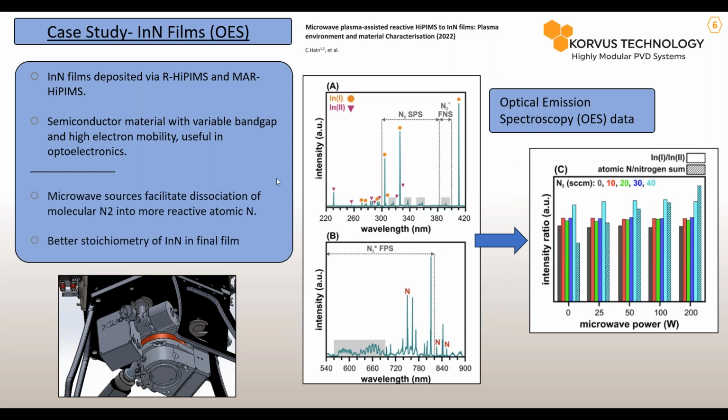So why is this useful? Well, the OES data allows the researchers to see that the microwave sources facilitate the dissociation of molecular nitrogen into more reactive atomic nitrogen. So you can see that for the high microwave powers, this bar is much higher than on the zero power. And what this allowed the researchers to note was that the microwave powers really improved the stoichiometry of indium nitride in the final film. So the OES data just gives a lot more insight into why that's happening, and the researchers could see that the microwave sources are really crucial in improving the stoichiometry of the final film.